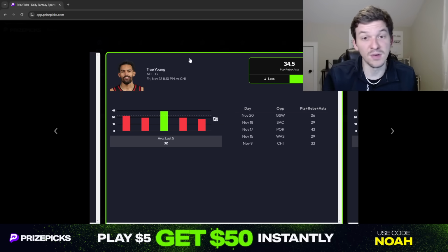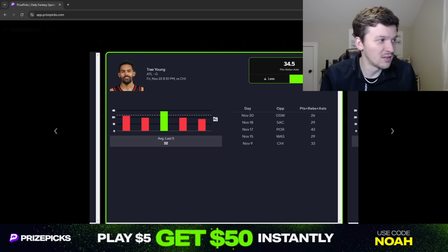The assist numbers have been great for Trae this year. He's averaging the most potential assists in the league. I think he's averaging just over 20 per game. And rebounding-wise, you don't really expect Trae to get a bunch of rebounds, but he's actually been rebounding decently this season. He's averaging almost 4 rebounds per game.